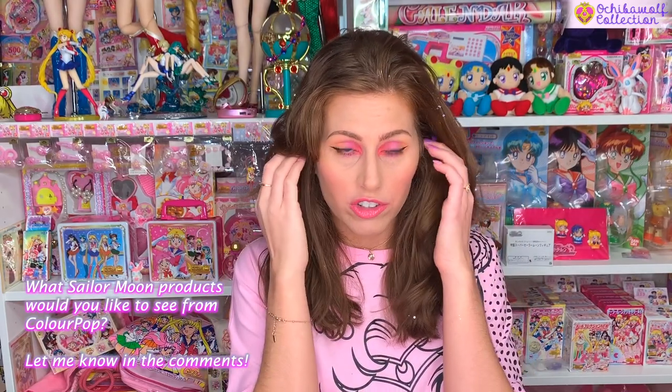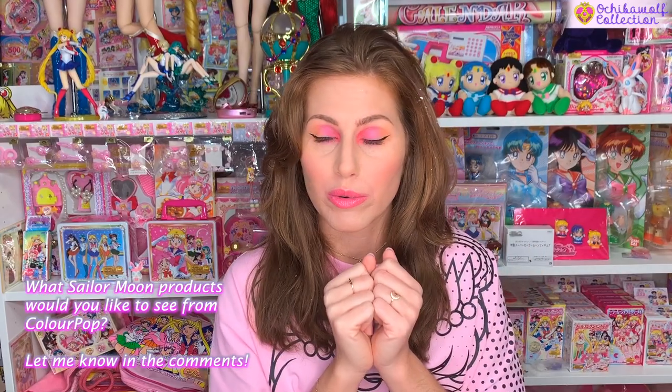As the colors stand with this collection of the blush, those are probably the products I'm not gonna use again. I think in the future, I would like to see them do more neutral colors of blush or maybe even some bronzers. I do like to kind of chisel out this area with a little bit of bronzer, so I would be down for a Sailor Moon bronzer or a more toned down pink blush.